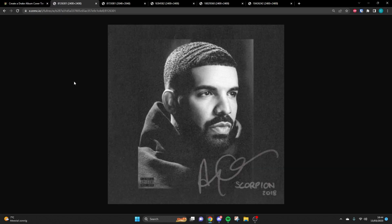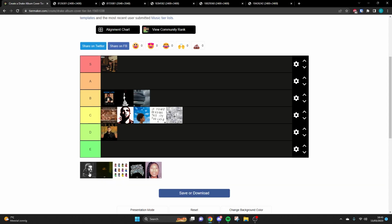Moving on from that one, we have Scorpion, which, I mean, it's not that great. It's kind of weird. I don't know, it's kind of a strange picture. It definitely could have been better, in my opinion. What even is it? Is this his autograph? I mean, that is pretty cool. But yeah, this one's not all that special. I'll put it in C.